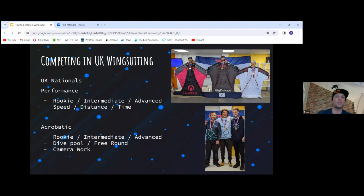And the judging is also based on the camera work as well. So the cameraman is really a part of the formation, or really part of the routine. And having artistic and really good camera will gain you lots of points. Here you can see the results from the recent nationals. Unfortunately, well, Liam, he's awesome. He's the best performance guy in the UK. And then finally, Jack and Neil's team, Turbo Ice Cloud, they're the current UK champions in the acrobatic side.